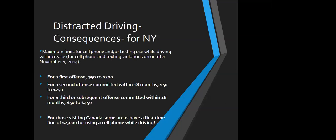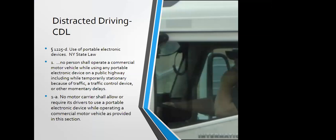So we know that the costs of first offenses are expensive enough, but they certainly go up after that, and you don't want to run the risk of jeopardizing your livelihood. So, Section 1225-D, use of portable electronic devices. Under New York State law, no person shall operate a commercial motor vehicle while using any portable electronic device on a public highway, including while temporarily stationary because of traffic or a traffic control device or any other brief delays. And no motor carrier shall allow or require its drivers to use a portable electronic device while operating a commercial motor vehicle.